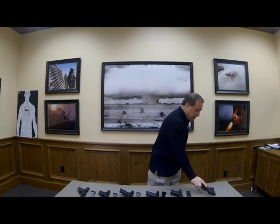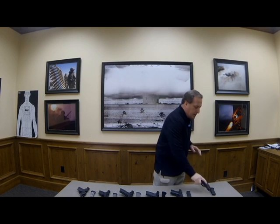A double single action pistol, this USP, is a great gun. It will go off every single time you press the trigger. It's a highly reliable gun.